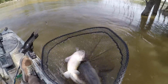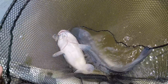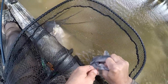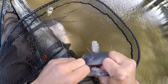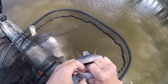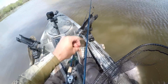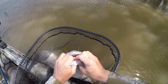Try to get that one in the net without releasing the first one. Look at that. First two fish of the day, just minutes apart. Wow. This guy is just clamping down on my fingers. I'm gonna have some catfish scrapes at the end of the day. There we go. Got him unhooked. That one even let me keep my bait. Jeez, he's just clamping down on my fingers.